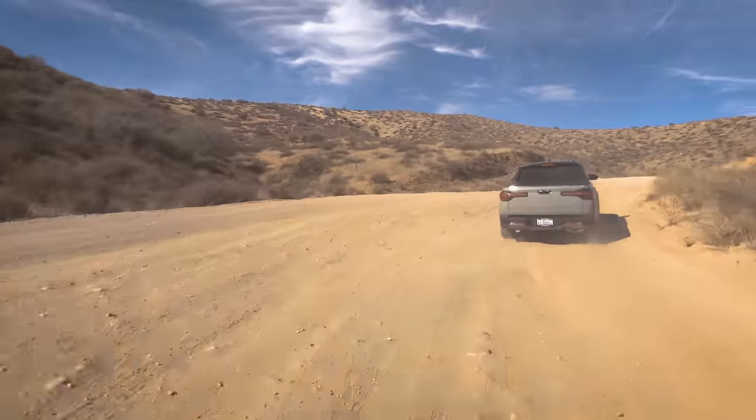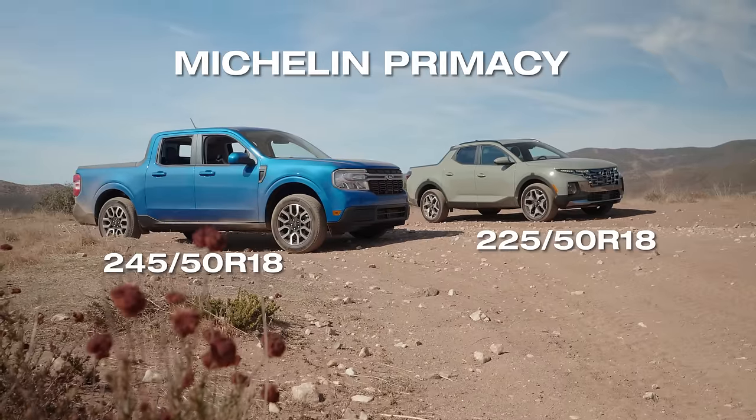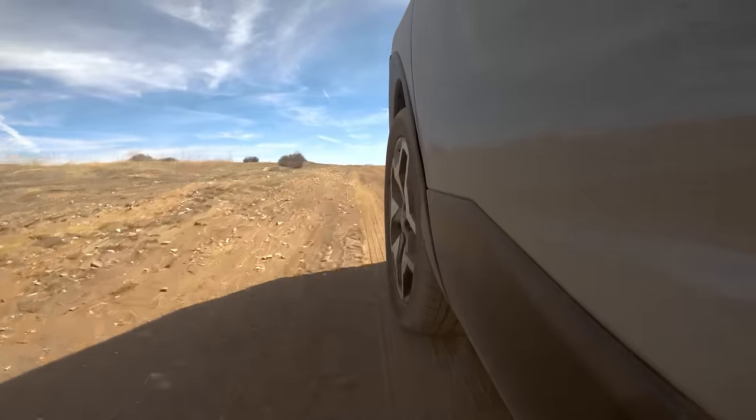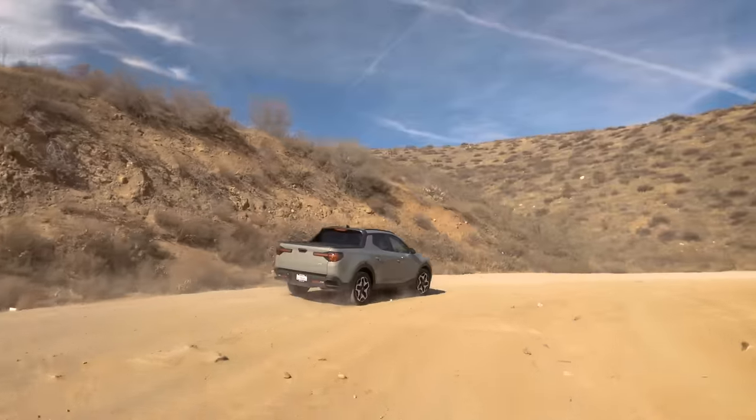It's also worth noting that both of these have the same tires. So in terms of grip, they're gonna be pretty similar. The thing that the Hyundai doesn't offer is all-terrain tires. Ford offers you that with the FX4 package, but in the Santa Cruz, you just can't get it. Thankfully, if you want, you can just get some different tires on your own, but you won't be able to get stuff like skid plates and upgraded cooling with the Hyundai. So in the off-road battle, the Maverick wins slightly, but in terms of comfort in these two relatively similarly equipped trims, I'd go with the Hyundai.